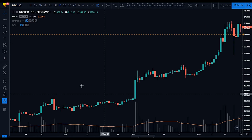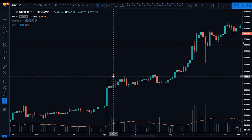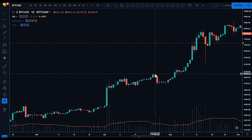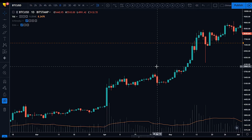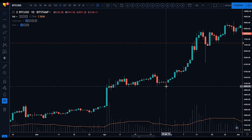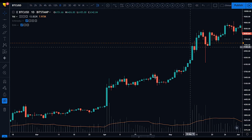We talked about this area here, the 5,000 area, right? Where we printed an ascending triangle, broke to the upside, did not get a measure move. We are looking at around 6,100-ish. We did not get that. Instead, we came and retested the bottom of the triangle, tapped into all that liquidity, got your indecision candle, and moved on and upward, met the measure move, and kept going after that.